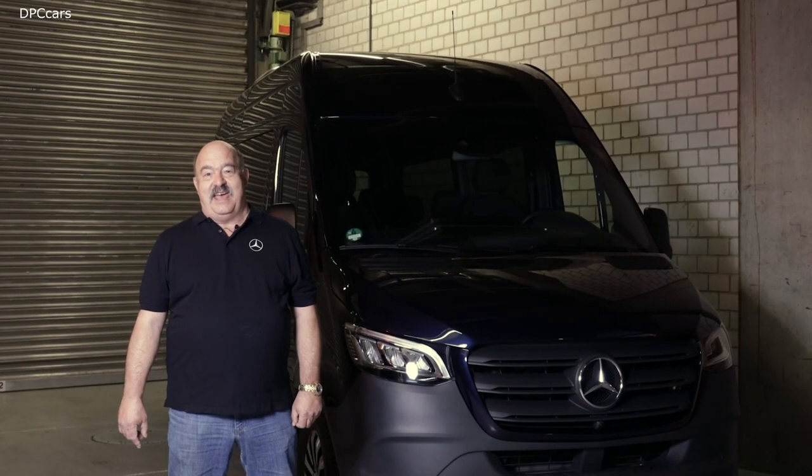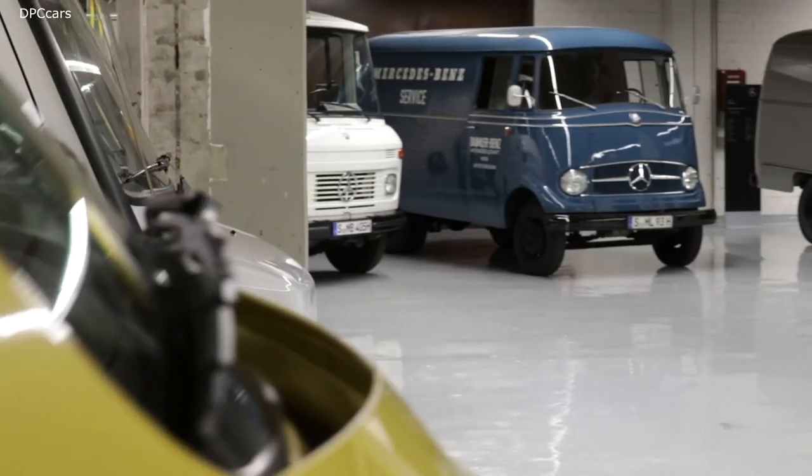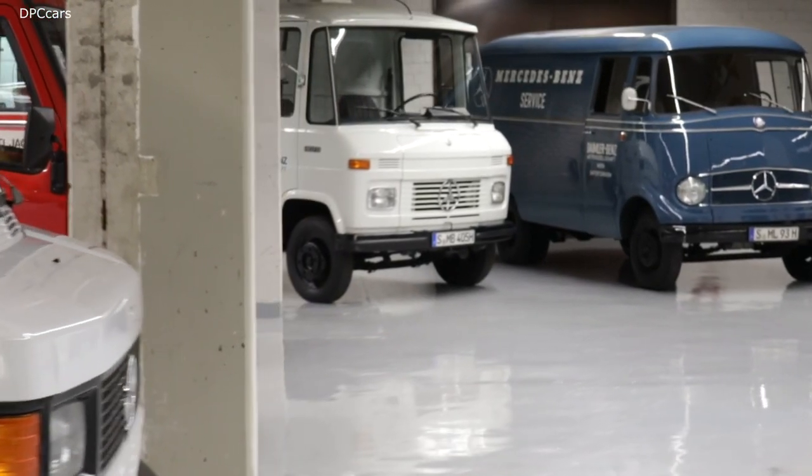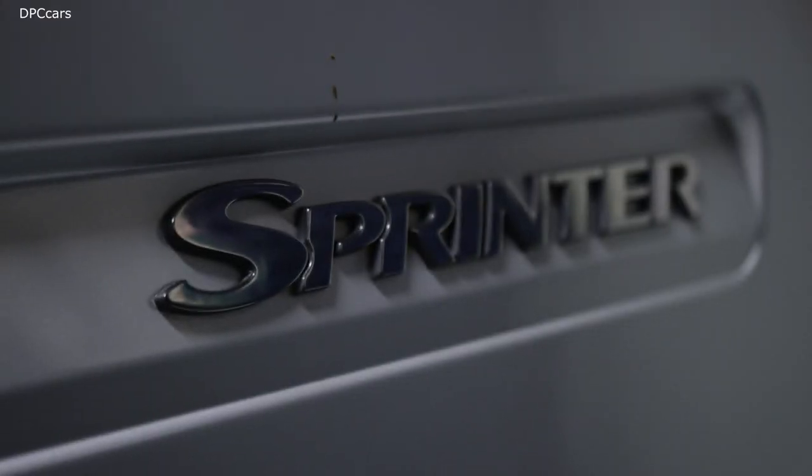Welcome to Mercedes-Benz Vans. We have the year 2020, and that means that we have started with the production of the Sprinter 25 years ago. And we have another anniversary. 25 years ago, the van division within Mercedes-Benz was born.